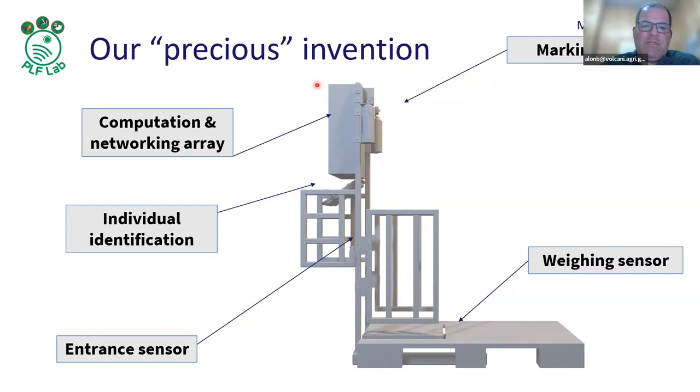All the information that is being collected is later analyzed, and this is not at the moment happening on premise, on site, rather in the cloud. So the information is sent up to the cloud, and all the algorithms in the server are crunching the data in the cloud. So that's why we need this computational and networking array. What you can also see here is the marking array, those two spray cans that are used later on for the system, or for the farmer, to mark specific animals for specific purposes. So that's our basic artifact and the basic method and tool that we were using to collect the data on which we will act later.